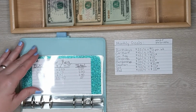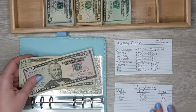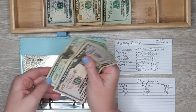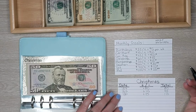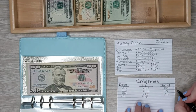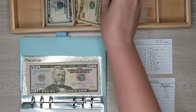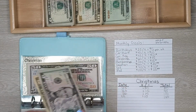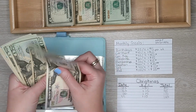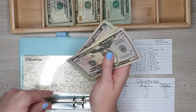Okay, so we did car maintenance, we did car registration. Let's move on to Christmas. Okay, so we should have 110, 50, 60, 70, 80, 90, 100, 110. And today we're going to add 15, bringing our total to 125. So here's 5, 10, and 15. Okay, so let's see if we have 125. We have 50, 60, 70, 80, 90, 100, 110, 120, 125.